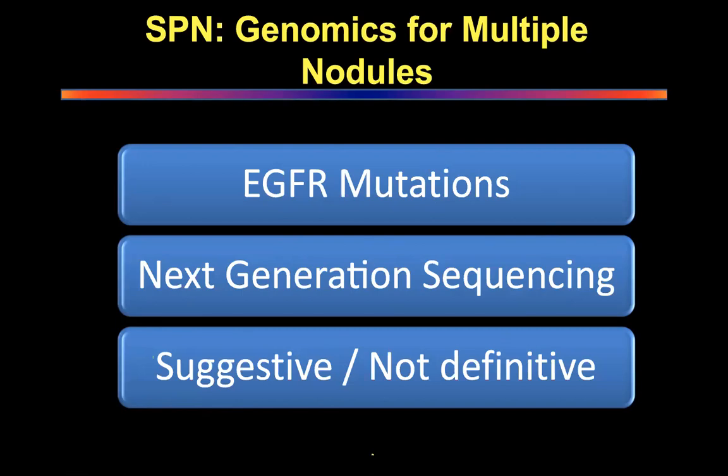for SPM. But if you've got the facility in-house, you can use it for further treatment. So if you've got a diagnosis of lung cancer and you've done the surgery, you can take that specimen and send it out for genomics, EGFR, or next generation sequencing. But they are not a good tool for preoperative follow-up or preoperative assessment of a solitary pulmonary nodule.